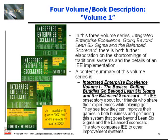Now, that book leads into a 3-volume series where the first volume is written in a novel format, where you have 4 golfers that are trying to make some improvements in their various businesses. They're having some challenges, and one of the golfers is working to implement an IEE system and later describes the benefits of that system as a whole, and the benefits that not only his organization can achieve, but other organizations as well. So it's an easy read, basically.